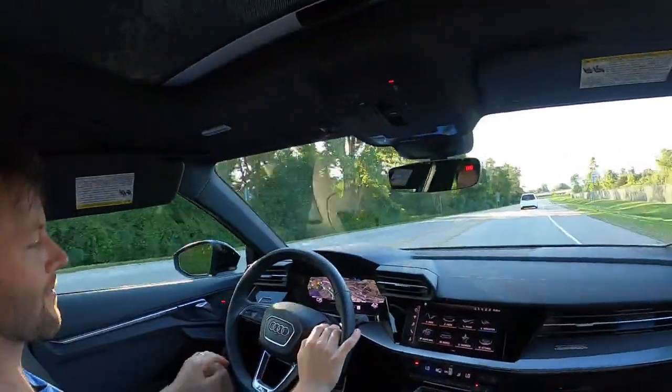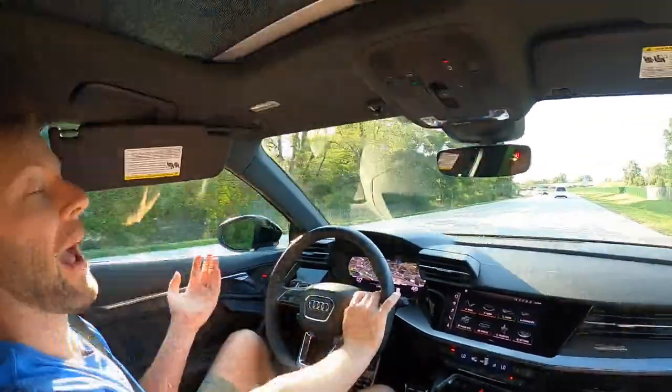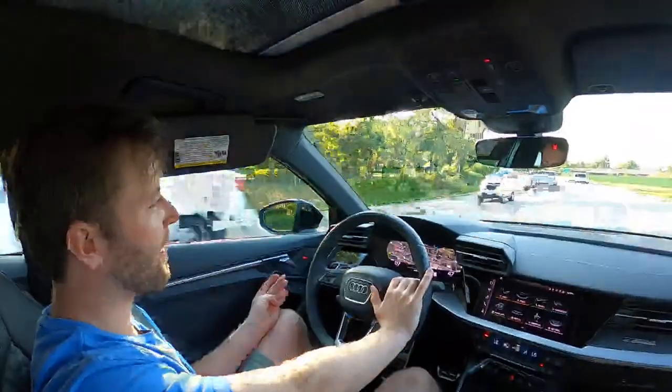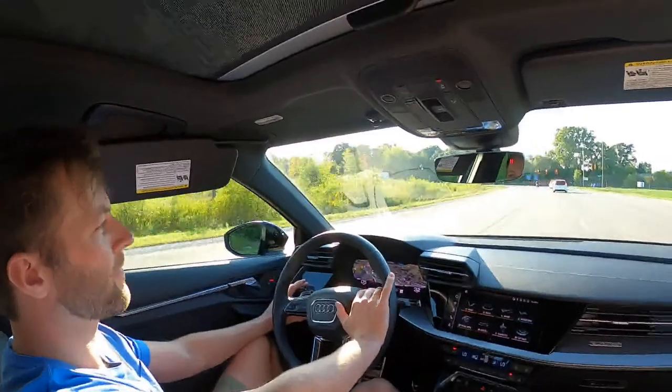Lord Garth asks if anyone uses a built-in nav these days. Yeah, I can see the use for just having the map. Now, admittedly, I never use the navigation of the nav. I do use the mapping aspect of it, especially if your car doesn't have wireless CarPlay or Android Auto.